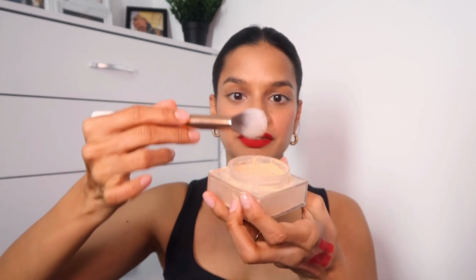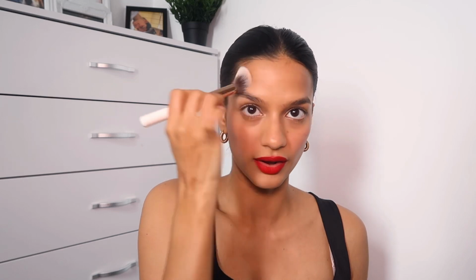I'm going to use, this brush doesn't even have a name, I have no idea, but it's a really small dome shaped brush, and I'm going to take a little bit of this and tap off a lot of it into my palm. Okay, the idea is that I want very little powder to go on at a time. I don't want to add a lot of powder.